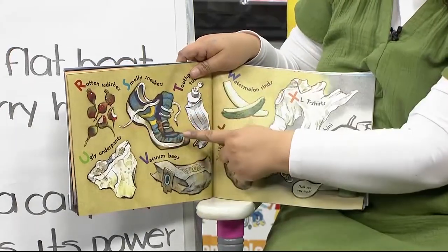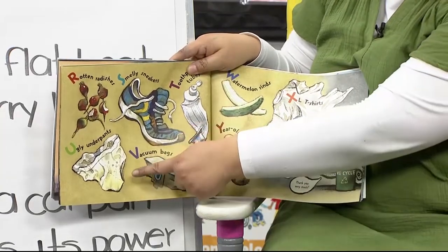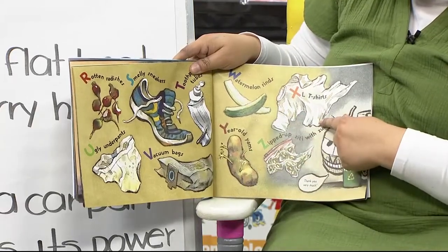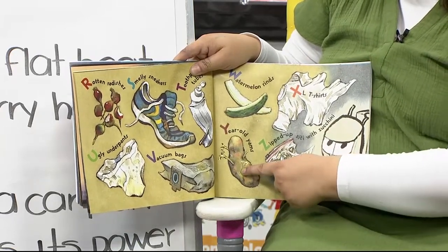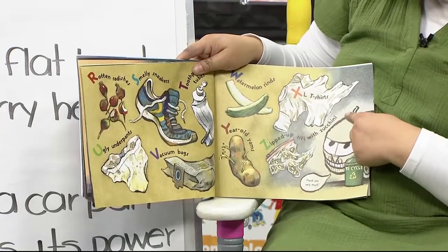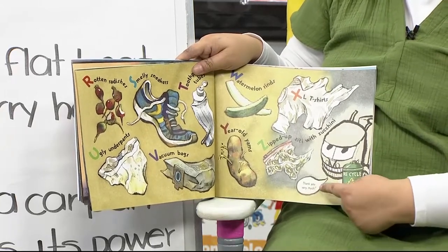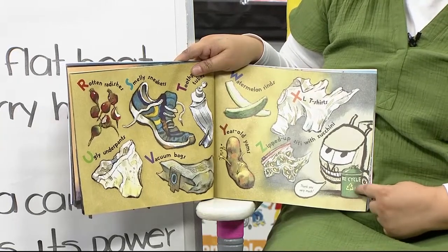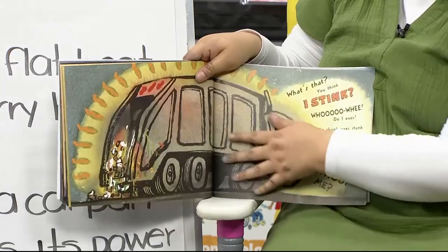Rotten radishes, smelly sneakers, toothpaste tubes, ooh, ugly underpants, vacuum bags, watermelon rinds, extra large t-shirts, year-old yams. Look, this yam is so old, it's growing something else. Zipped up ziti with zucchini. He loves it, loves it, loves it. Thank you very much. And ooh, look, there's our signal for recycling. See the arrows? That means he's gonna recycle a lot of the things that go into his truck.